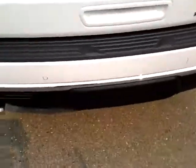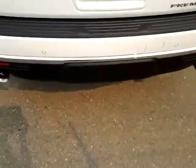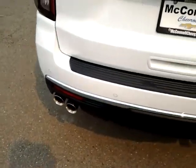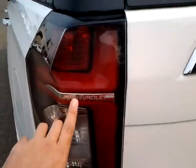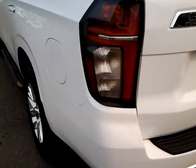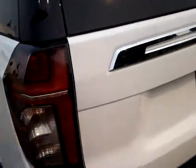Well, let's start with the rear of the vehicle. Now this cover will come off so that your tow package is exposed. It's there to make it look a little bit cleaner when you're not using your tow package. Now, another small thing, but I love it how it says Chevrolet right there in the brake light. These are LED rear lights. You do have the third tail light right there.